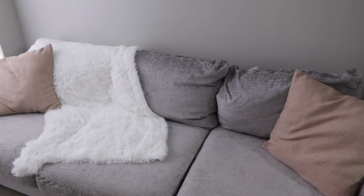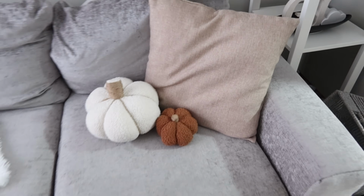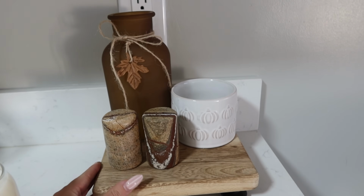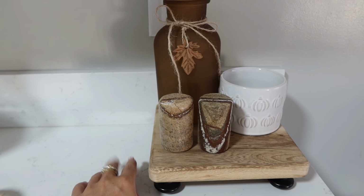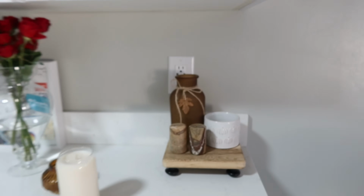Here's the couch right now. It is very bland, but I think if I layer both of these, cute. You see the vision? What do we think? I mean, it is super cute. I think what would make it cuter is if I stacked like a cookbook coffee table thing right there next to it, but I don't know.